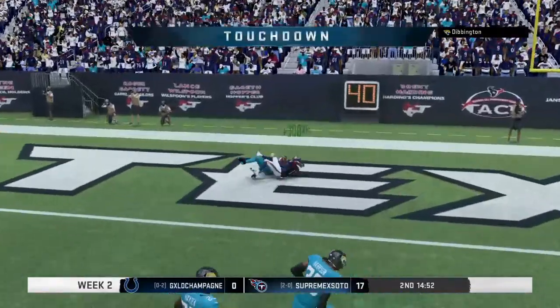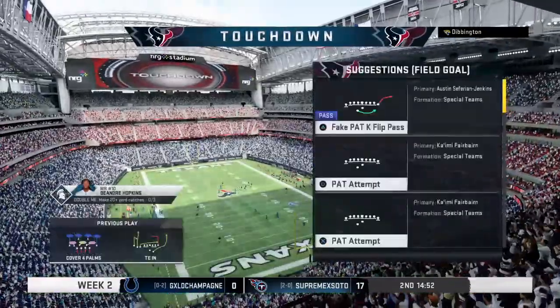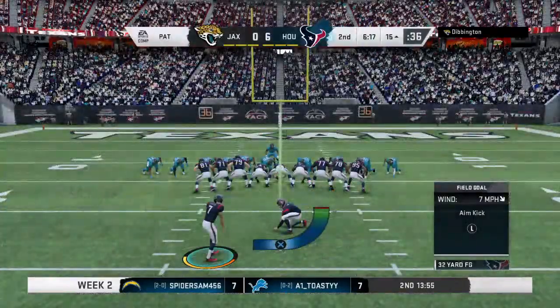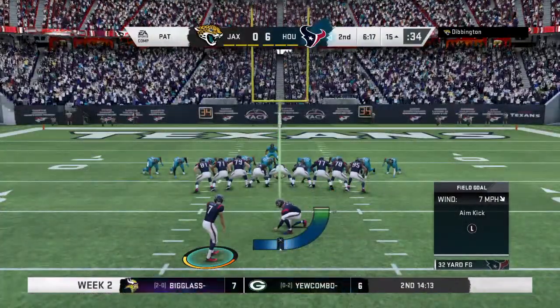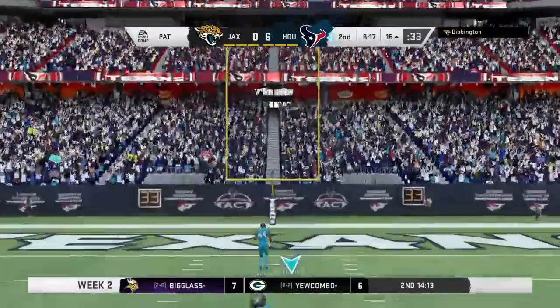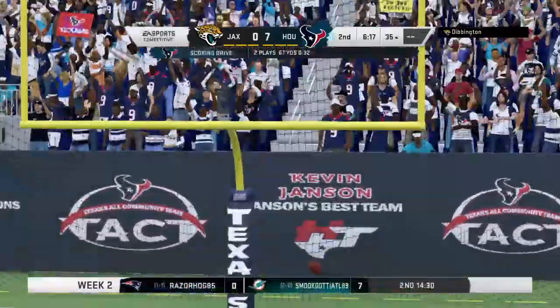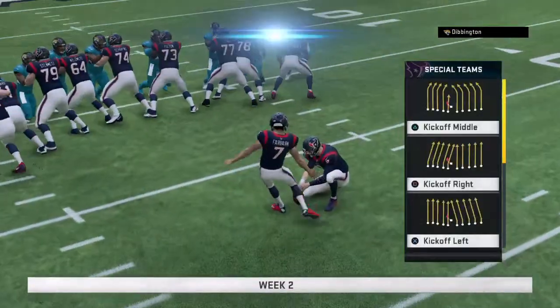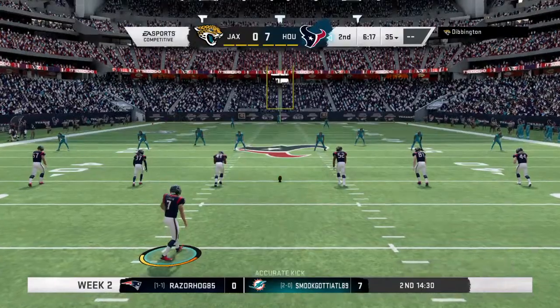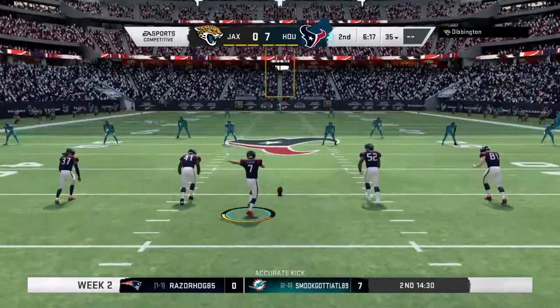That's going to be caught, and he'll take this one in for a Texans touchdown. Will Fuller, his 2nd touchdown on the season, as his guys are first onto the scoreboard here this afternoon. Fairbairn good with the extra point, and that makes the score 7-0. So after the touchdown, here's Fairbairn now to kick it away.